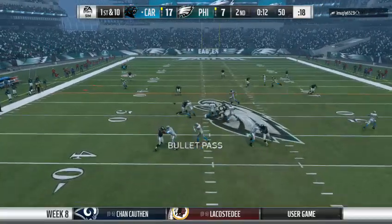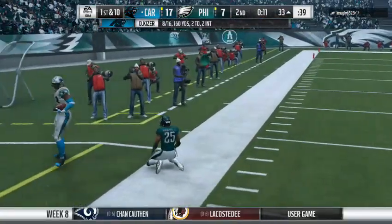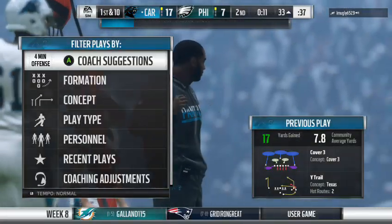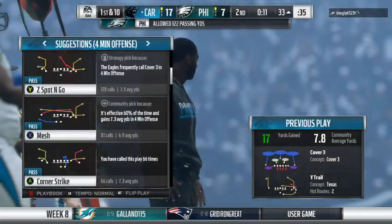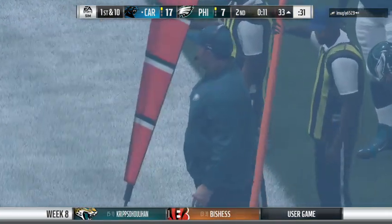From the midfield stripe, they'll look to throw. Finds the open man. It's Mike Williams. 17 yards on the pickup there. The drive will continue. It's a 1st down. He's been the forgotten man in this first half. Not a guy you want to forget.